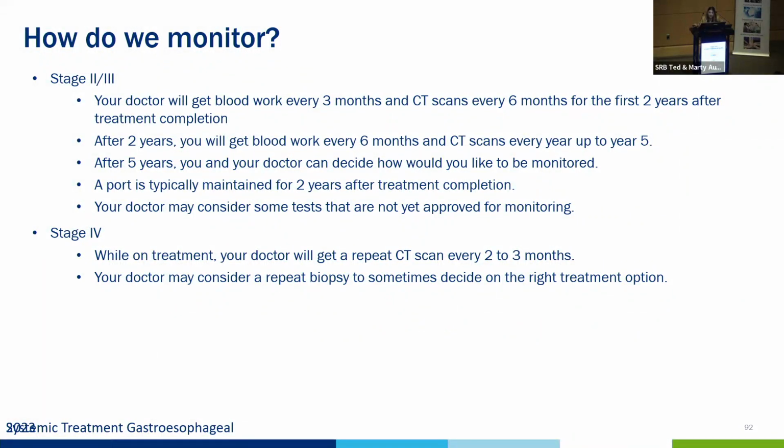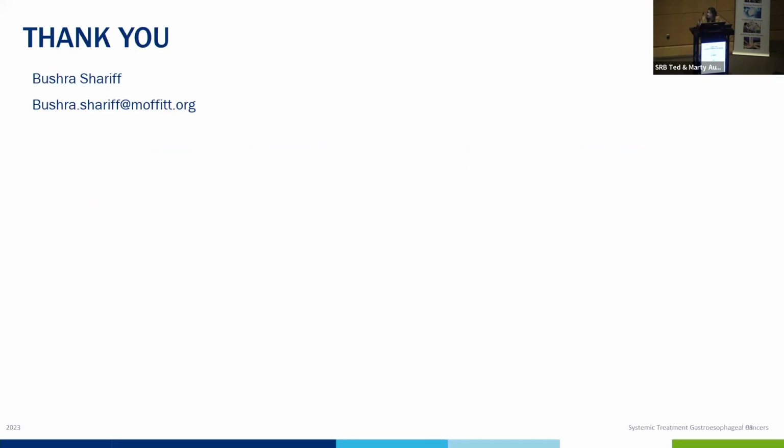And then for stage 4, you'll usually end up getting some type of imaging every 2 to 3 months. And then your oncologist may consider some form of biopsy to determine treatment options if the treatment that you're on is not working very well. But that's pretty much it.